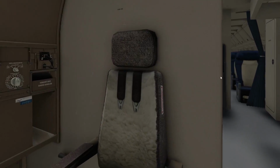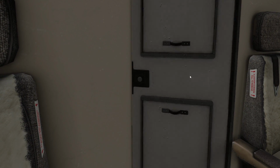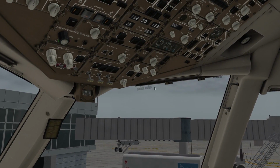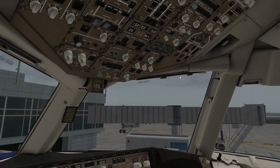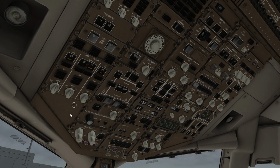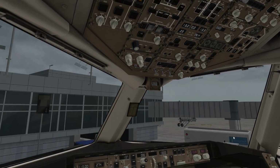Oh, yeah, I was going to close the door. That was the whole idea, right? Yep. Close the cockpit door. Back to this, and we can lock it, because right now it's unlocked. There we go. Cockpit door is locked right now. Position lights. I have the overhead panel taken care of. We're on APU power. Everything looks good there.